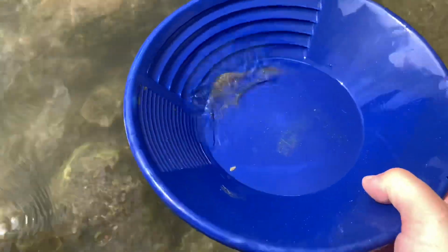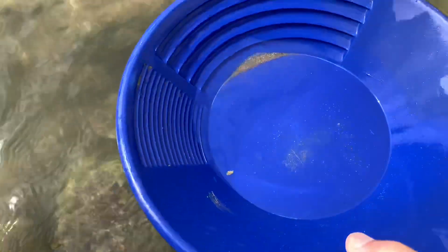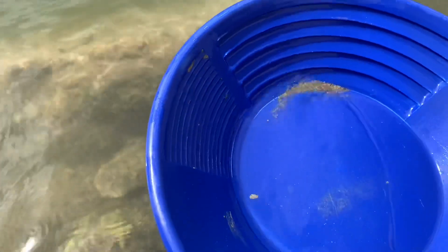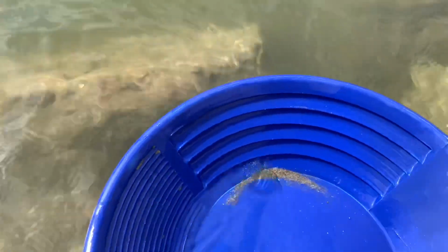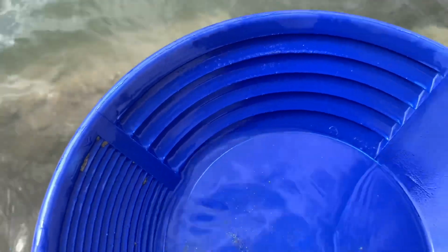So I'm back with my last pan for today and probably also this holiday. I've already checked it. I don't think there's anything in it. I'll show you guys. Some black sand, but maybe some tiny specks. Fly poop at the most.